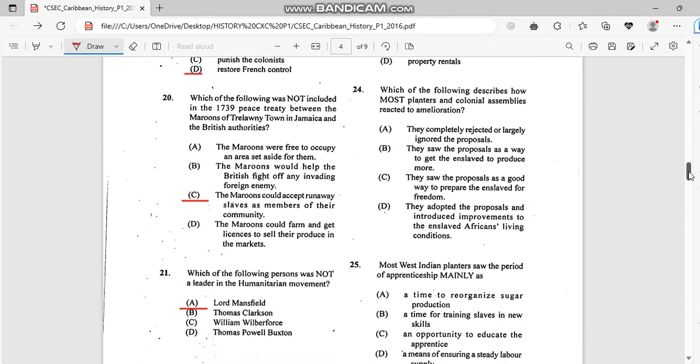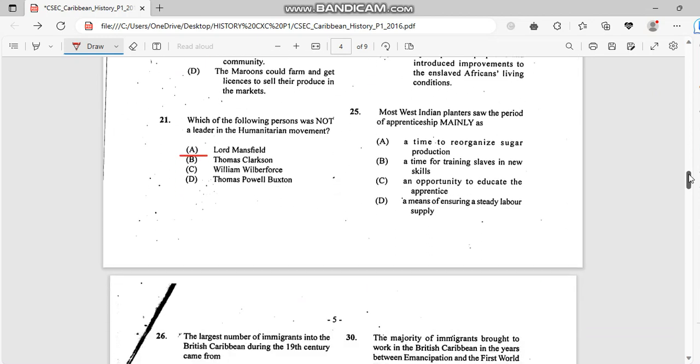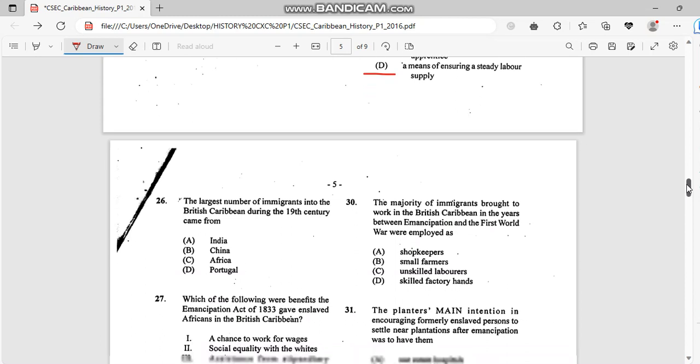Number 24. Which of the following describes how most planters and colonial assemblies reacted to the amelioration proposals? The best one is that they completely rejected and largely ignored the proposals. Number 25. Most West Indian planters saw the period of apprenticeship mainly as a means of ensuring steady labor. So they thought that apprenticeship was mainly for ensuring a steady labor supply.